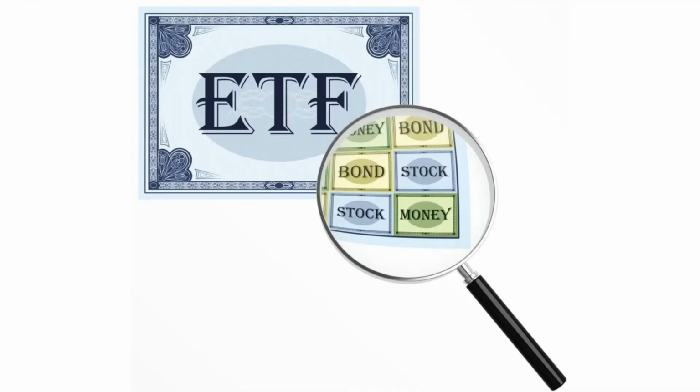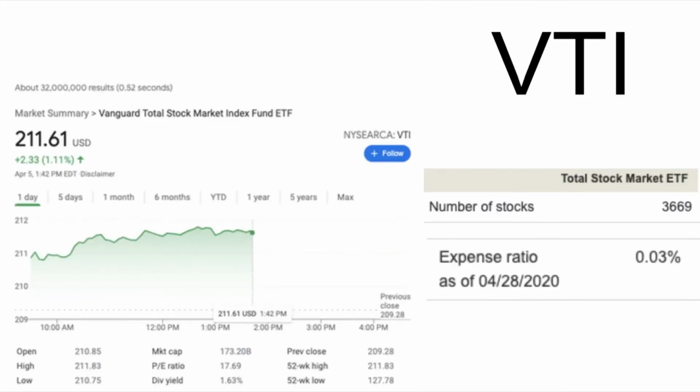Now let's get into the different asset classes of ETFs. I know that it's imperative that you should at least know a bit more about what each ETF holds and how it performs. A total stock market index fund represents the whole market. Vanguard's ETF equivalent is ticker symbol VTI. VTI contains over 3,600 stocks traded in the US market with a very low 0.03% expense ratio.